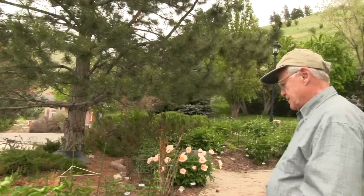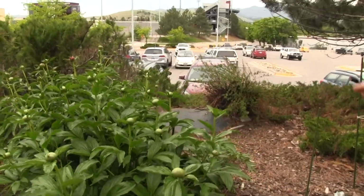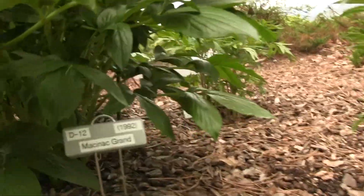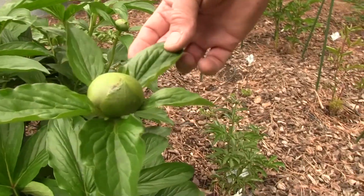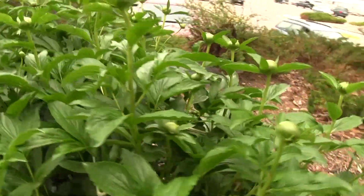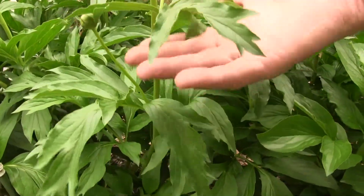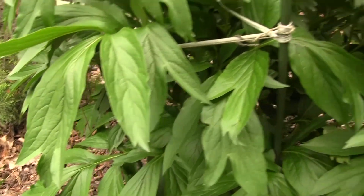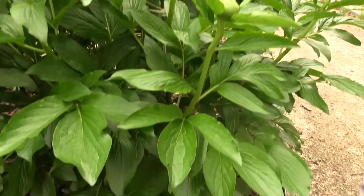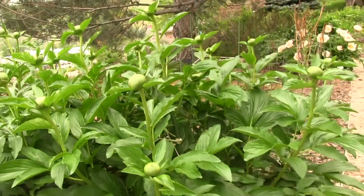This is Mackinac. In Michigan, it's the Mackinac Bridge, and it's spelled Mackinac but pronounced Mackinaw, so we're going to call this the Mackinac Grand. And look at the foliage. If you are familiar with peony foliage, compare this Mackinac Grand with the foliage of Scarlet O'Hara. These are both herbaceous plants. If you look down here, especially where my finger is pointing, that's a typical peony expectation of a leaf. You expect that more than you expect this, I don't know, just different, refreshingly different leaf formation.